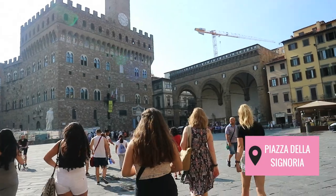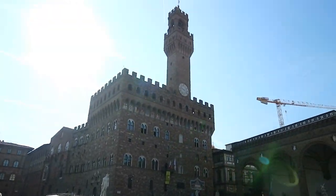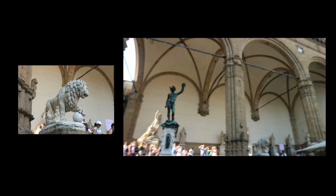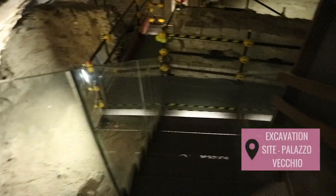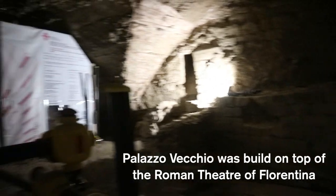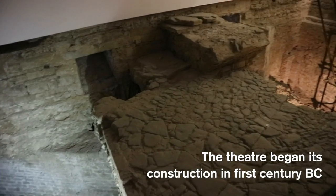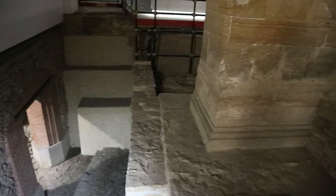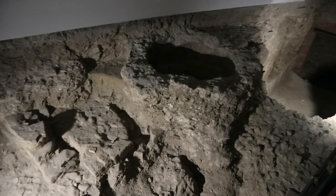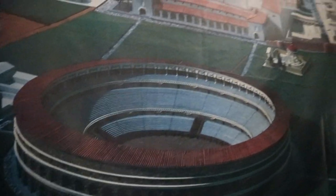We're again at Piazza della Signoria, the Palazzo Vecchio, and behind here is the Uffizi, but we're gonna go to Vecchio first. So I'm now heading down to the excavation site under the Palazzo Vecchio. I suppose this is what it's supposed to look like before the Palazzo Vecchio was built upon it.